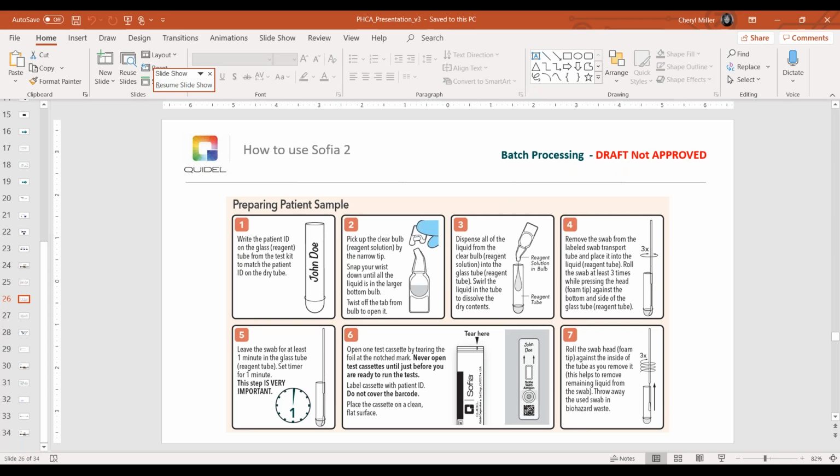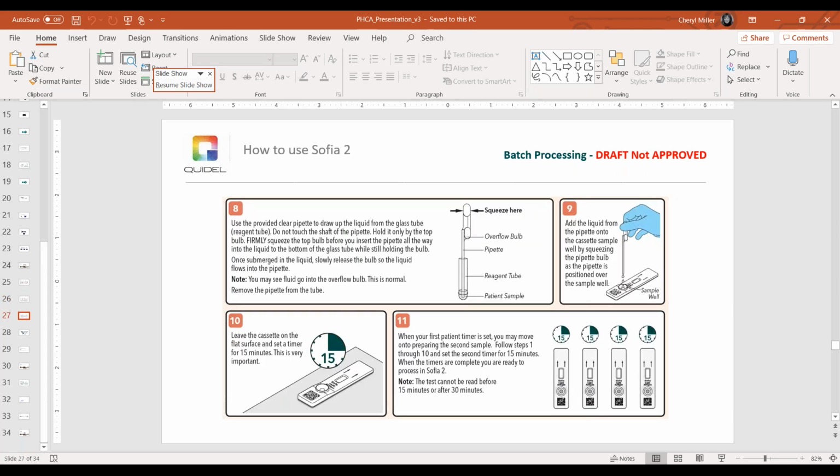Next slide, please. And this pipette is included in the test kit. Then we'll go ahead and dispense that sample into the cassette. And once the sample has been dispensed on the cassette, we'll allow that cassette to sit for 15 minutes. And you want to always remember to set that timer once you've dispensed the sample into the cassette.